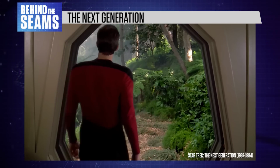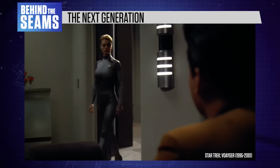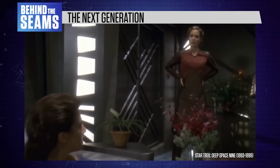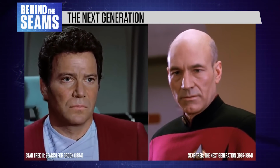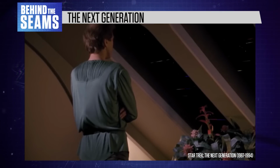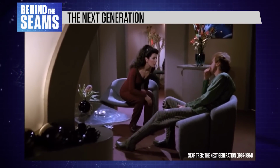Then in 1987, the franchise developed a new aesthetic for the next generation, which was soon followed by Star Trek Voyager and Deep Space Nine. Contrasting Picard's diplomatic skills with Kirk's action hero image, the next generation aimed for a more peaceful and business-like atmosphere, with Picard's Enterprise resembling a sleek 1980s office building.